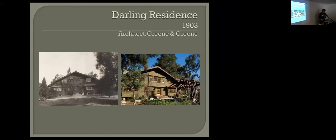We can go back to the only Green and Green home in Claremont, the Darling Residence, in an archival photo on the left and what it looks like today. It is just down the street here on 8th Street. You could walk to it. It's a couple blocks away. And it's a beautiful structure.